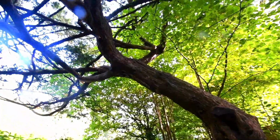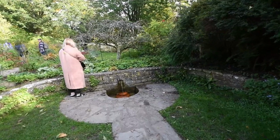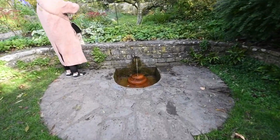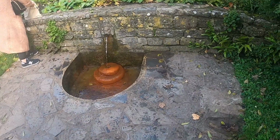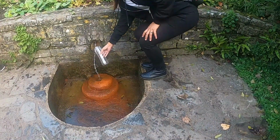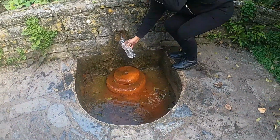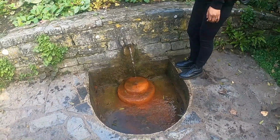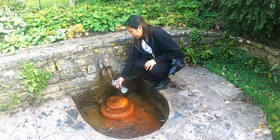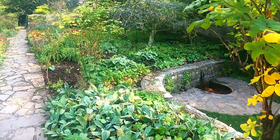So next guys, we are going to the dragon head. There we will get water to drink and take home. They said this red spring has a lot of curative properties because the water is rich in iron, which is good for the blood, kidney, and liver. That's why a lot of people come here to get the water and drink it, because they want to get healed, and many say they have been healed because of this water.